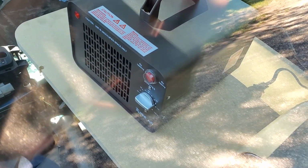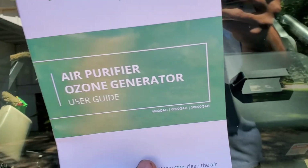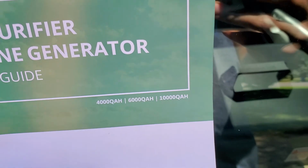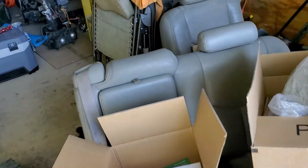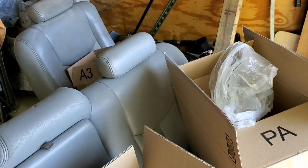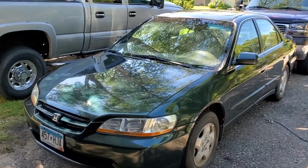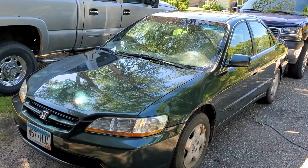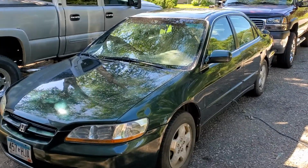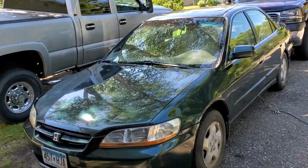Let's see if you can read it. Alpine Air. Ozone generator, and I got the 10,000 mg/h. So that creates ozone, which is supposed to destroy odors at their source. The heater box is still in there all nasty and grimy. I guess this is kind of a challenge for it, to see if it can help eliminate that poop odor, make it a little bit more enjoyable environment to work in, because it just stinks.